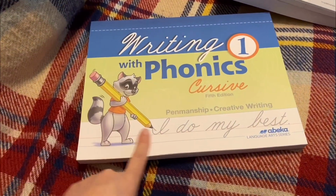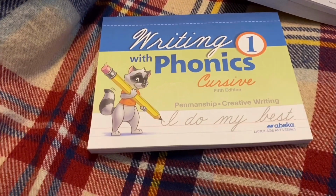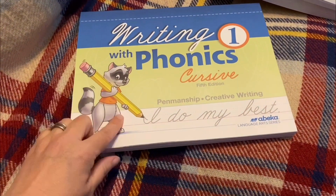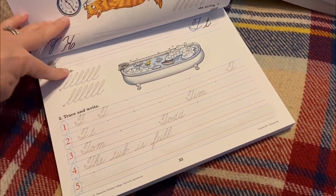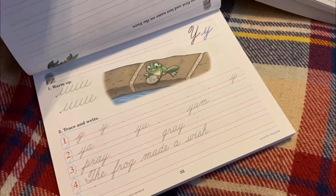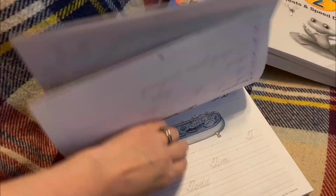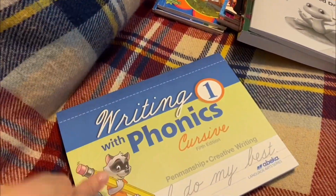So I wanted to give her a good foundation in cursive and not stress her out too much. She's already doing a lot of writing in other things. So this is working out great. What she does is just one side per day. So she'll do this side, and then the next day she would do that side, whatever it is. Usually it has cursive writing on both sides. And that works out fine.